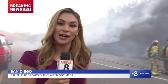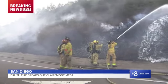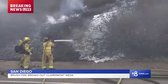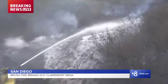No properties have been lost, so that is the good news, but we're not out of the woods yet. We're gonna stay on the scene, watch the firefighters as they work and mop up any hot spots and make sure the flames do not get out of control. But from what I can observe out here on the scene, it looks like they have things under control.